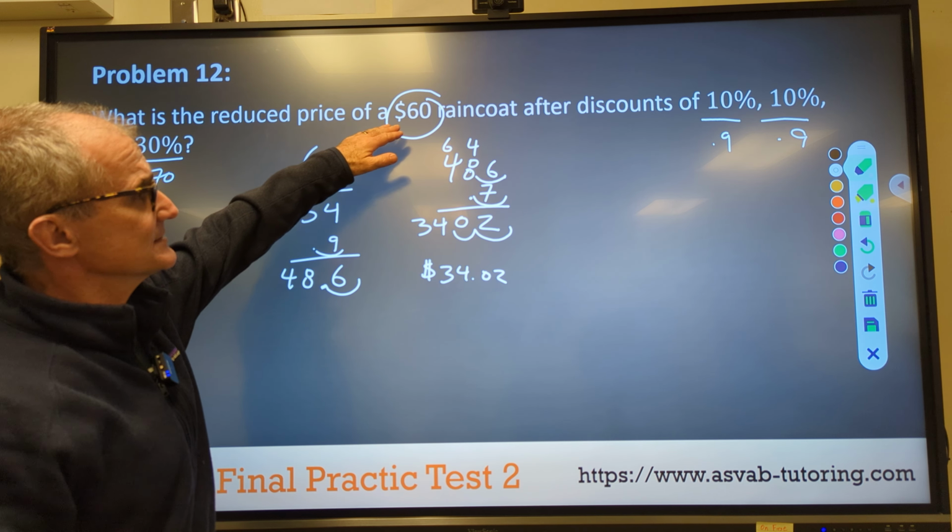So this is your interest. This is how much money you got to start with. This is your rate, and this is number of years if it gets compounded annually. How long will it take to earn 600 in interest? So that 600 goes right in there. How long will it take to make 600 in interest if my principal is 2,500?